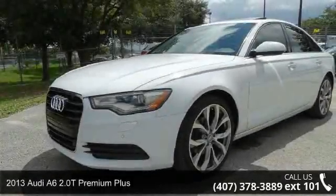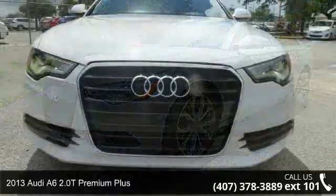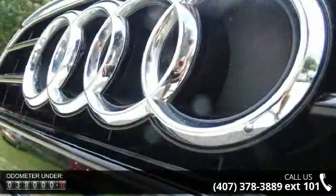Check out this 2013 Audi A6. If you are looking for a first-class ride, you have found it. This vehicle comes with a reliable four-cylinder engine, connected to a smooth-shifting automatic transmission.